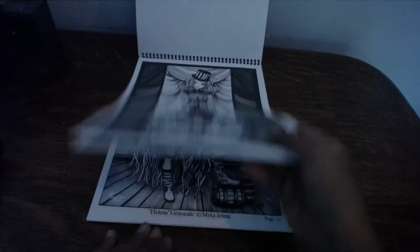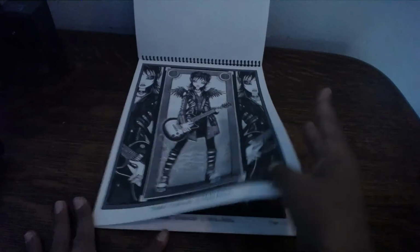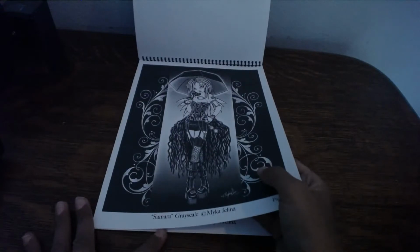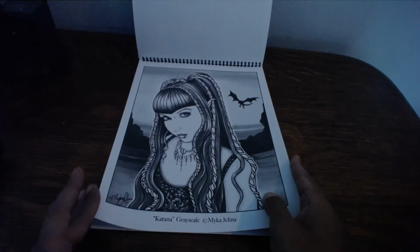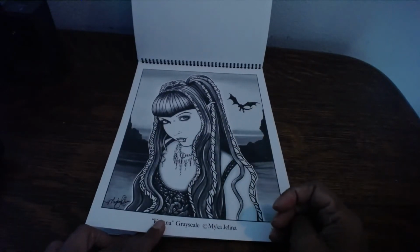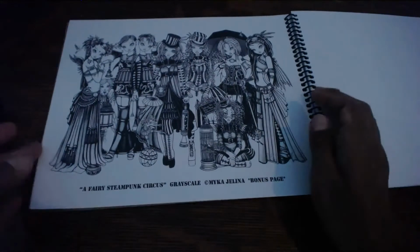So then there's this one. Helena. Nakia. Samara. Oh, Katana. I really like this one. Oh, we could do some fun stuff with this one. Then I see the dragon underneath, and I'm thinking Game of Thrones or House of the Dragon. Sorry, guys, that's what I've been watching. Oh, I've been watching House of the Dragon too. Steampunk Circus, and that's the last one.